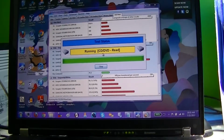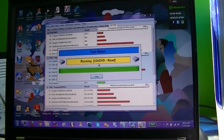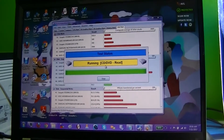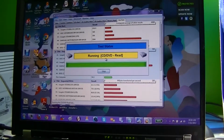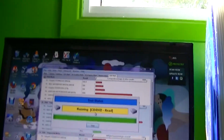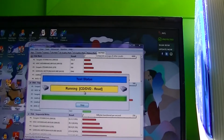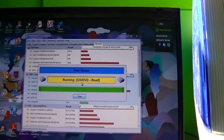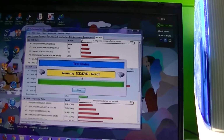I don't even have a CD-ROM drive. What are you doing? It's not going to succeed. I didn't even know it could actually do that. I don't know why it would take a look at that. Whatever.